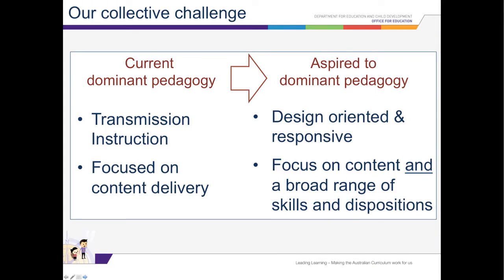And people are doing that with good intention, in part because they're feeling the pressure of time. So it's not that people aren't thinking about wanting to work differently, but they're feeling some pressures that stop them from working differently. And we're going to look then to our collective challenge of our aspired-to dominant pedagogy, which is a responsive, intentional, design-oriented pedagogy, where yes, content is still absolutely focused on, but we are also being intentional about developing a whole other broader range of skills and dispositions in our students.